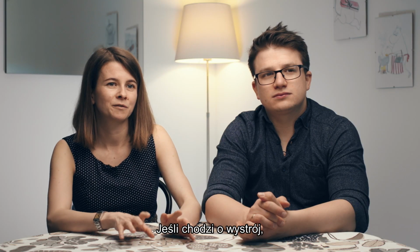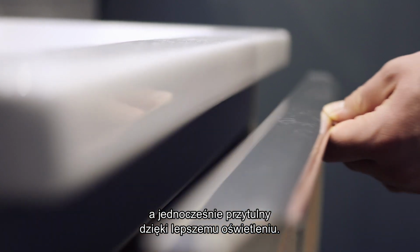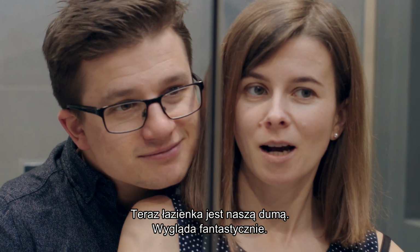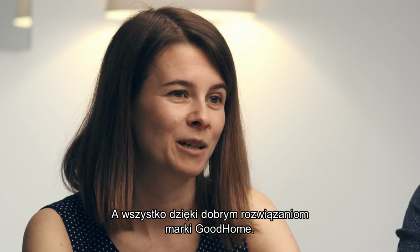And the overall feel of it, it's modern, it's minimalist, but also looks homey and cozy at the same time, thanks to the improved lighting. We can now be proud of our bathroom. It looks fantastic, and we're very happy that GoodHome helped us.